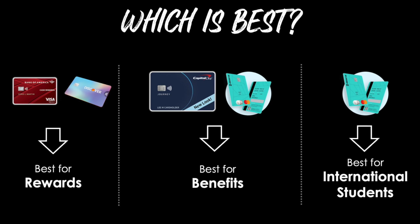As a quick recap, the Bank of America card allows you to select your own 3% choice category and change it each month. And then the Discover Cashback card gives you 5% back on up to a quarterly maximum in select categories that do change every quarter. So that could be a great fit if your normal spending habits fall into the categories that may be available.